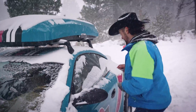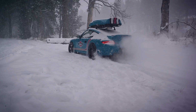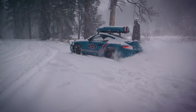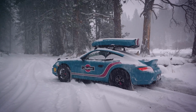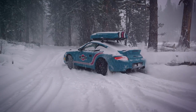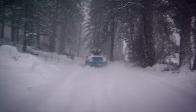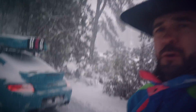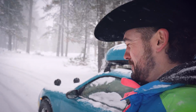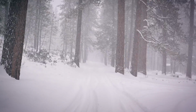All right, it's time to go. Okay, that was a little harder than I thought it would be to get out of the spot that I camped last night. But now we have a massive hill that we're gonna be going up. It is a lot steeper than this camera makes it look. And so let's see if we can make it.